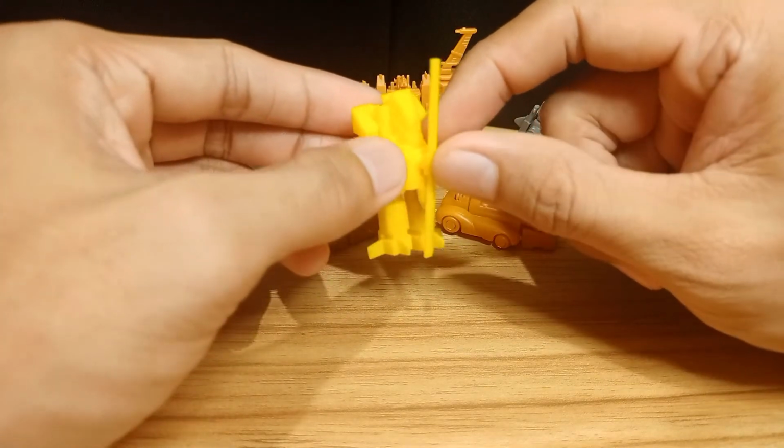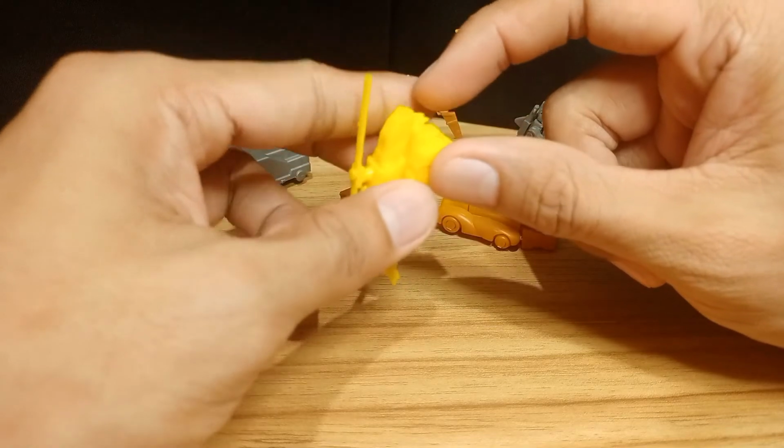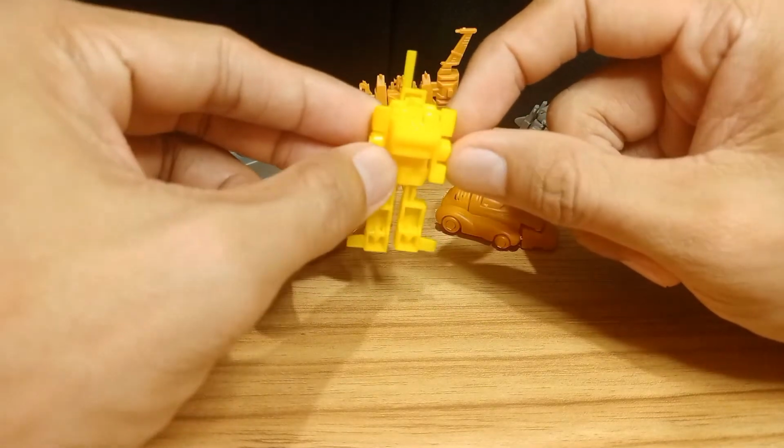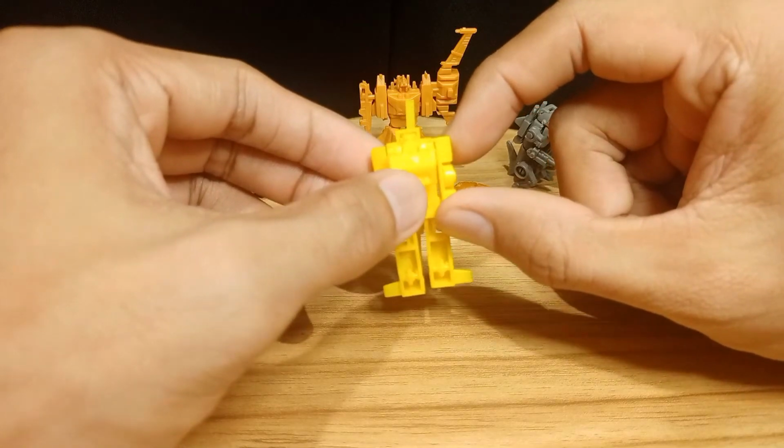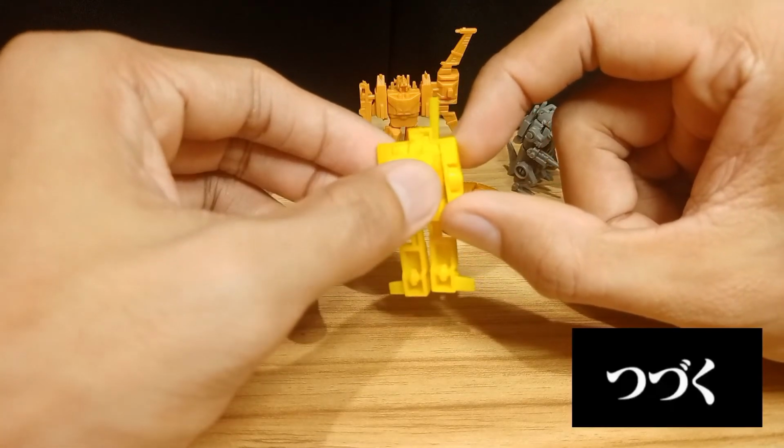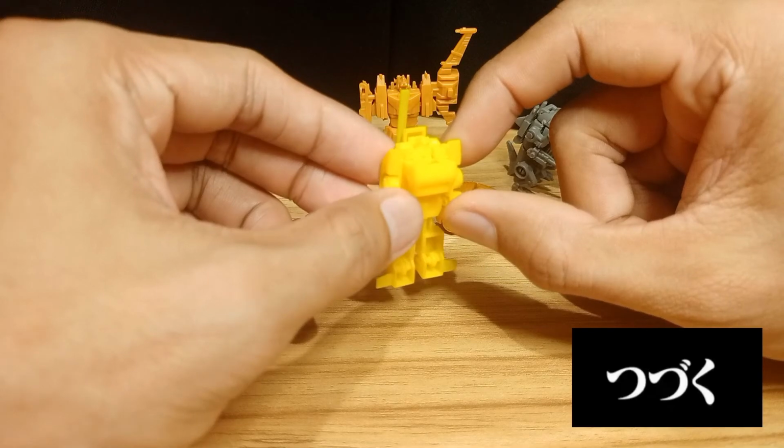Pero para sa akin, isa to sa mga favorite kong Transformer toys na cheap at mabibili mo sa murang halaga. Nakalimutan ko na magkano to, pero hindi siya mamahalin. As in, pwede mo siyang bilhin sa baon mo or pag-ipunan.